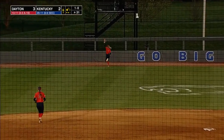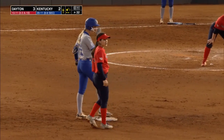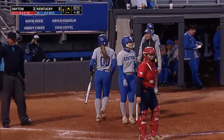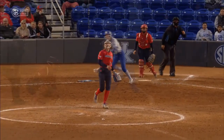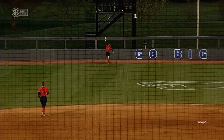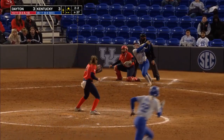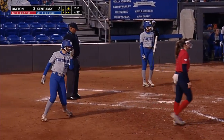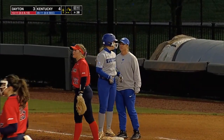That ball is hit pretty well to center. Back to the fence. Off the wall. Tying run comes in. And Reisner, who got her first start tonight at second base, comes up. That 2-2 pitch is hit in the gap. That's a base hit. Cut off out there by the center fielder Shooter. But Kentucky has responded with 2 in the home half of the 6th inning, and they lead it 4-3.